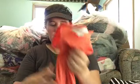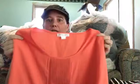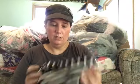Sea Loose. I have no idea what that brand is. But it's got fun embroidery around the top and the back near the zipper. Orange, red-orange color. More of this orangey, peachy, coral-colored stuff. Whole bunches of it. Love Rich, size small. That is a boutique brand from Los Angeles that I actually have some sweaters in that brand that I bought wholesale. Some of them have sold.